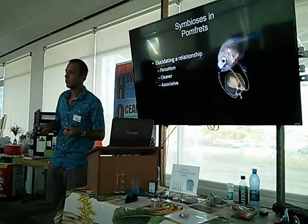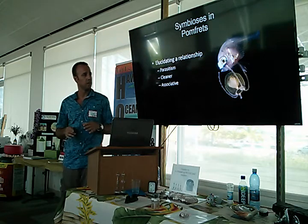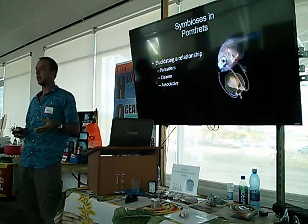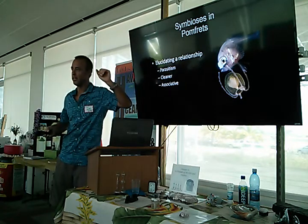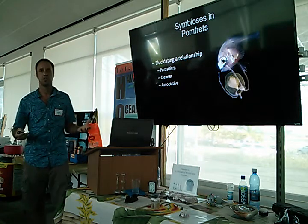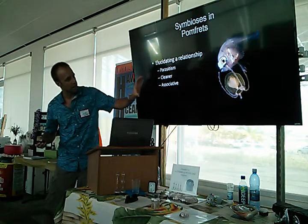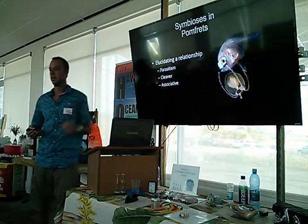But part of the problem is trying to figure out what exactly the nature of this relationship is. Are we talking about a parasitic relationship where the fish is nibbling at the narcomedusoid? Are we talking about a cleaner relationship where the bramid is cleaning epiphytes off the outside of it? Or are we talking about an associative relationship whereby any predator coming by is going to have to open its mouth up big enough to swallow both of those things in order to get at the fish?